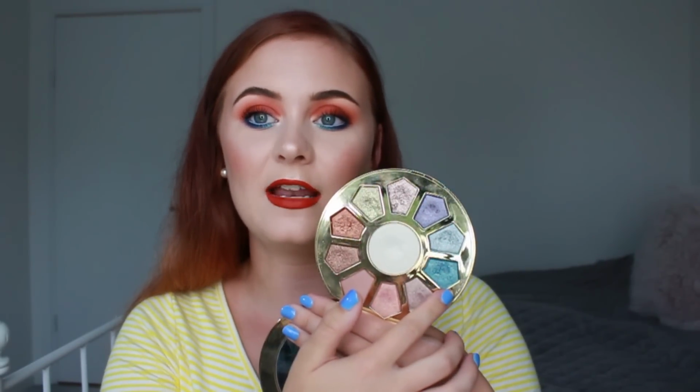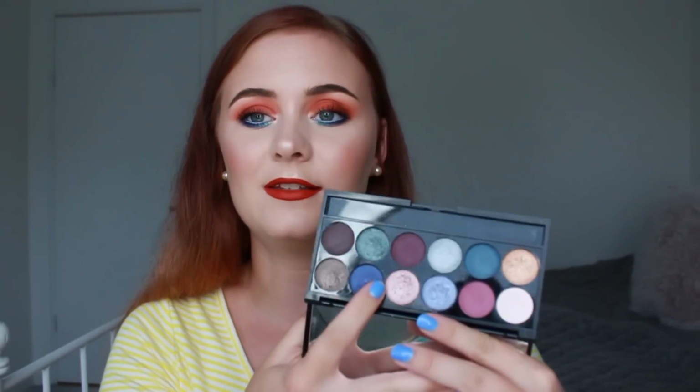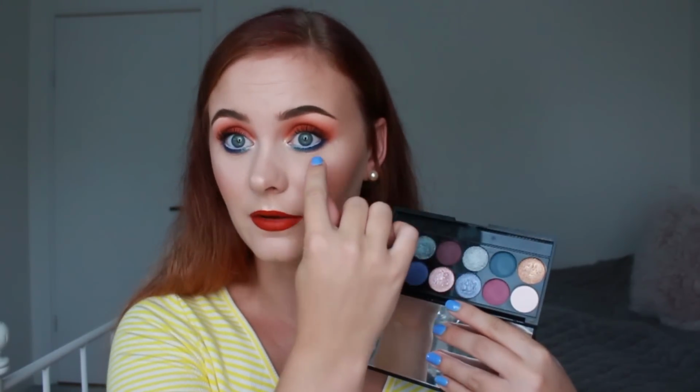And then from the other palettes I used, from the Tarte Make Believe in Yourself, I used this sort of teal turquoise shade. I used that on my inner lower lash line, and I also used the highlighting shade on my inner corner. And then from the Sleek palette I used this purplish blue on the lower lash line on the outer corner.